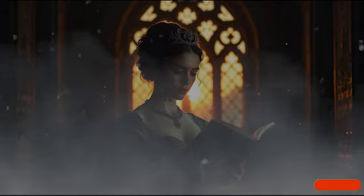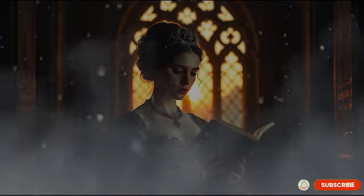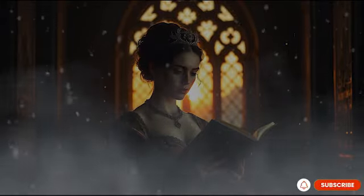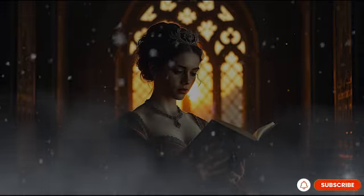It is widely recorded that honey was one of the most valued ingredients of the age. It sweetened medicine, healed wounds, and preserved fruit through winter.